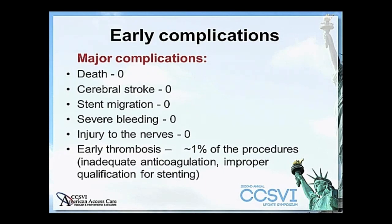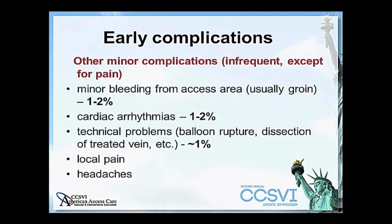The only complications that were described in these papers were early thrombosis. Perhaps, at least in some of these cases, they were due to improper choice of this technique. Also, in all of these papers other minor problems were described, like cardiac arrhythmias and minor bleedings, but not very often, and all of them were either transient, with no severe complications and no sequelae.